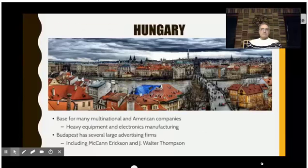Our next country is Hungary. It is a base for many multinational and American companies, specifically in heavy equipment and electronics manufacturing. And Budapest has several large advertising firms, including McCann Erickson and J. Walter Thompson.